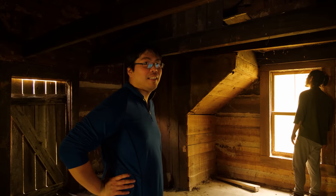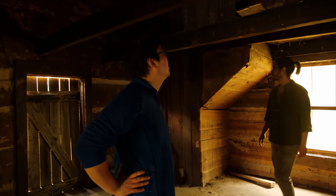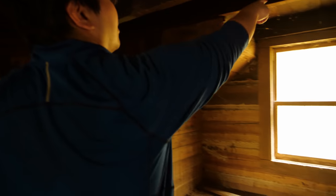I just get this weird feeling, like a really cozy feeling being in here. I think it goes up like this, and then there was a little loft. There's a shoe. They said there was writing on the wall. You see any writings on the wall?